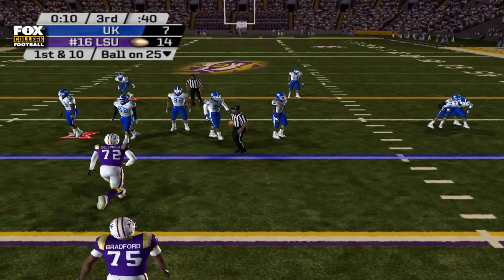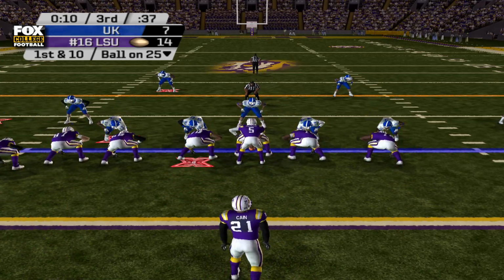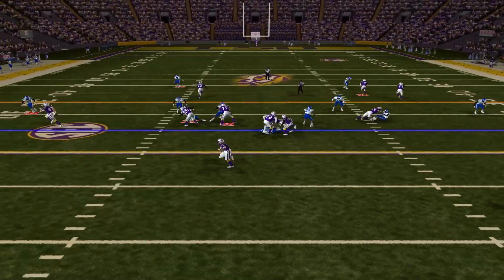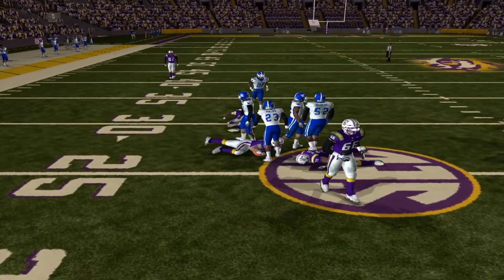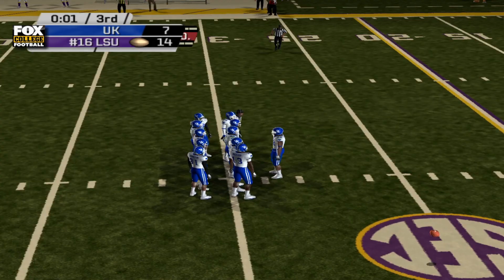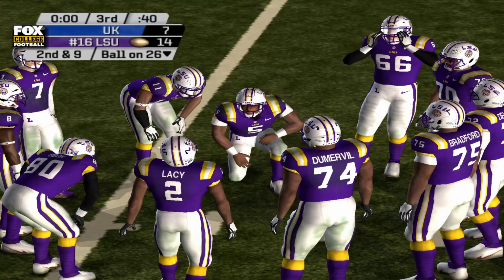First and 10. Ball on the 25-yard line. LSU goes with the ace set here. Daniels sets up the play action. He takes off. Lost the ball. Fumble. And the offense came up with the ball somehow. The quarterback was very fortunate right there. You can bet he holds on to the ball with both hands next time he gets it.